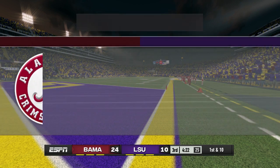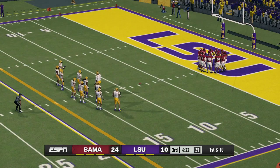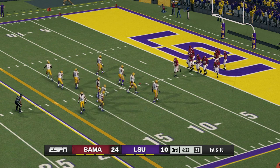Alabama's showing right now that they are not content to sit back and just watch their lead disappear. They're adding to it. Boy, they're clicking right now on offense. They found their rhythm, and as you said, they're not looking back. They're trying to extend this lead and put this game out of reach.